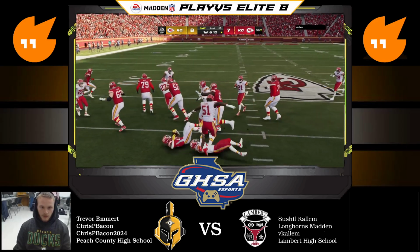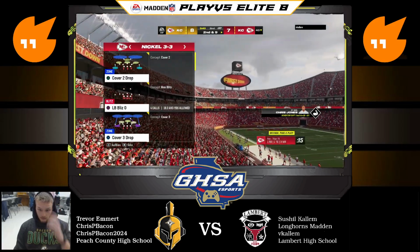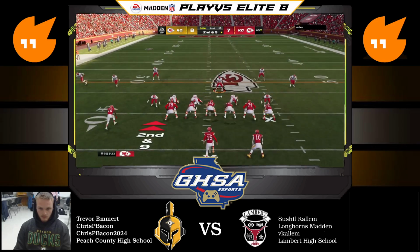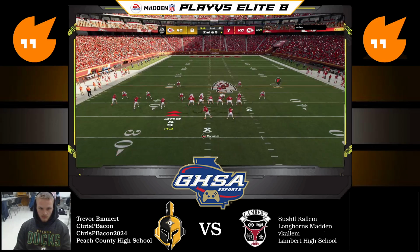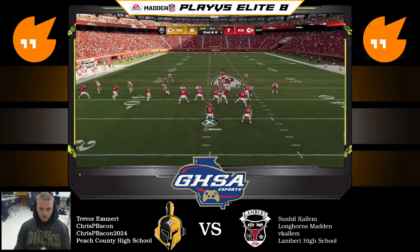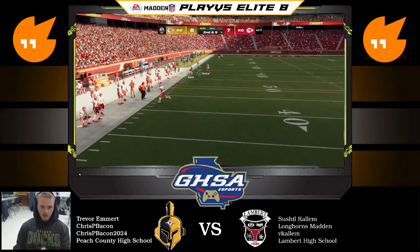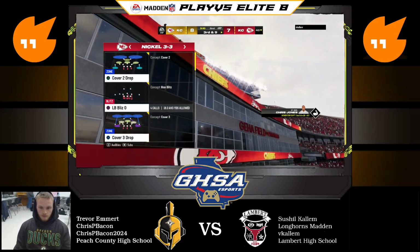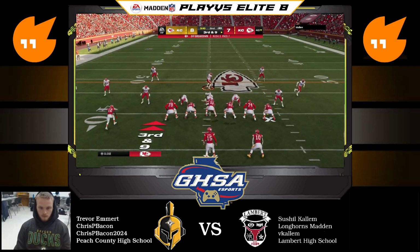On 1st and 10, here's Pacheco. Nowhere to go that time. He maybe got a yard up to the 40. 2nd and 9. Back to throw. Incomplete. But there's an incompletion, partner, and the struggles through the air continue because so far their lack of passing production has led to a lack of points.